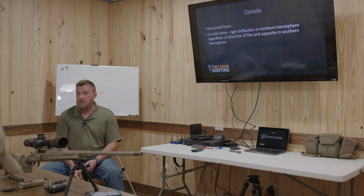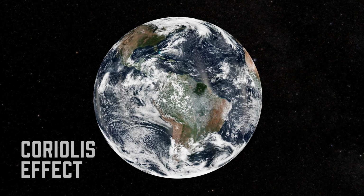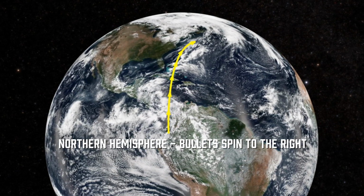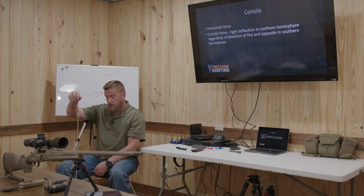All right, Coriolis. It's a horizontal force, always present, no matter if you're shooting north, south, east, or west. The reason being is because it's looking at the rotation of the Earth as viewed from the poles themselves.